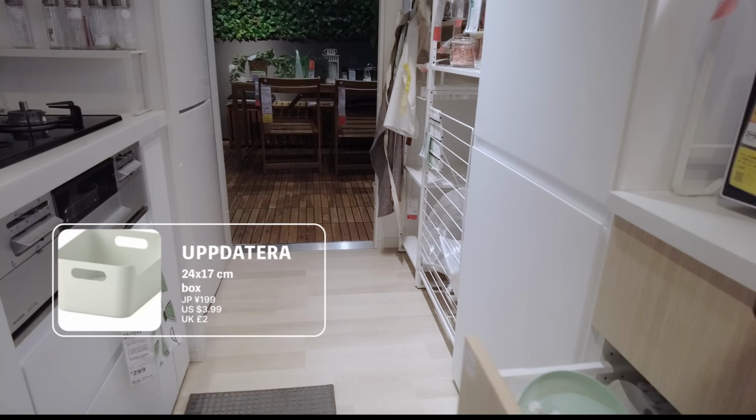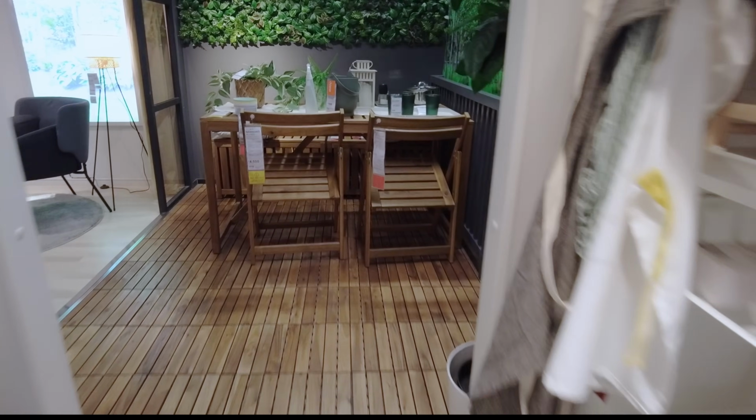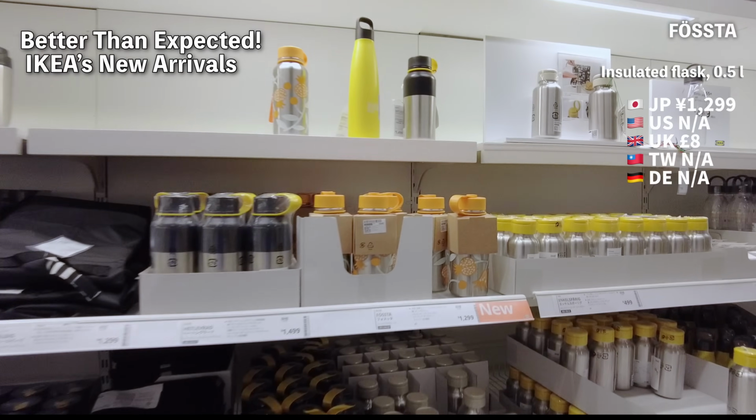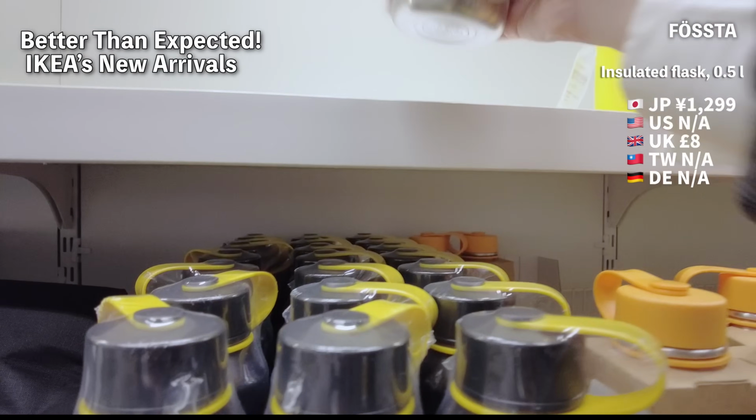Let's start here. This drawer is neatly divided with boxes and it holds plastic plates. They've stored these at a low height, so kids can easily reach them. Now moving on to new kitchen items.